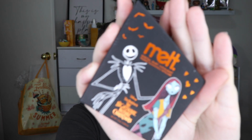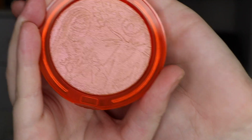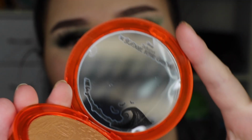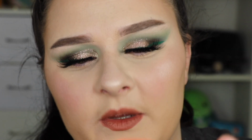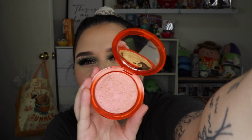I'm really excited. I also got the Digital Dust highlighter. This is in True Love Never Dies. We have Jack and Sally on the front. And then this is the packaging here. Stunning. And then inside, this is so beautiful. I'm going to zoom in so you can see. We have Jack and Sally printed on. It's so pretty. And on the mirror we have the little heel thing, and it says, I'll be your nightmare. So cute. I actually really love this. I think this is so beautiful. I honestly don't even want to use it because I don't want to take that imprint out. But oh, I just love that. That's stunning. So that was everything I got from the Halloween Town collection.